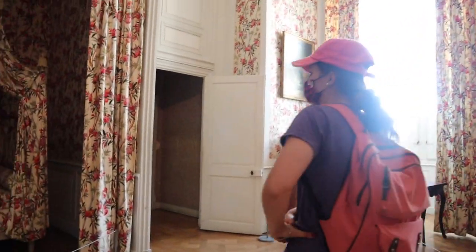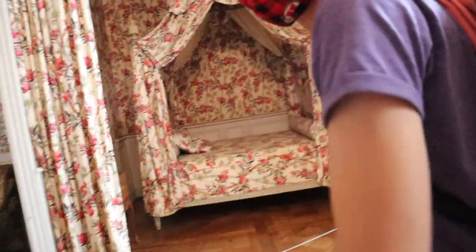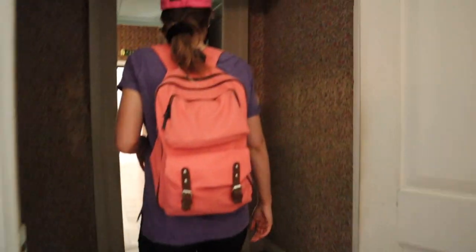But you see? It's pretty small. It's a bed, for the queen, the guest, not sure.